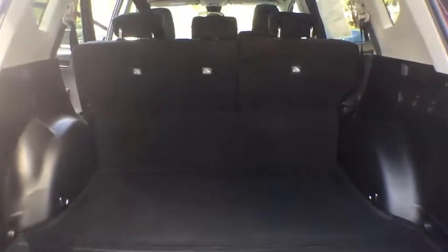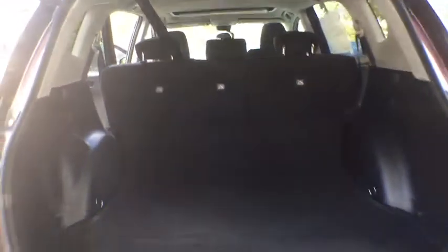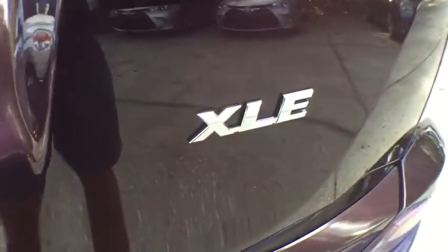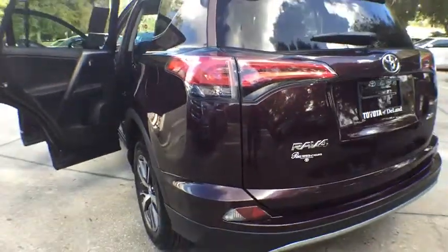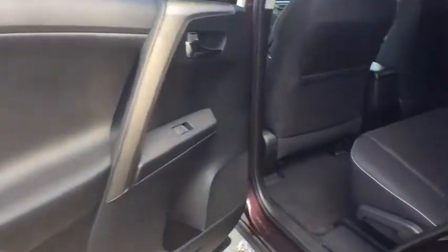Lane departure warning, stability control, traction control, keyless entry, steering wheel audio controls, anti-lock braking system, backup camera, moonroof, Bluetooth, leather-wrapped steering wheel, power steering, adjustable steering wheel, four-wheel disc brakes, cruise control, AM/FM stereo radio, rear defrost, climate control, front-wheel drive, fog lamps. Come see the car for yourself.